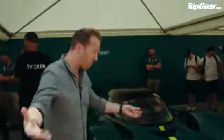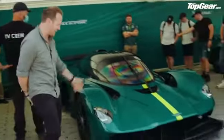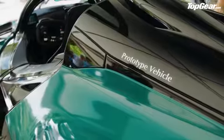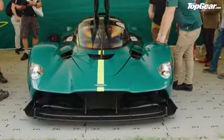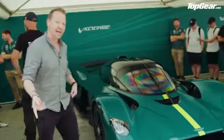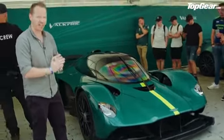It probably needs no introduction. We just need to fight our way through the crowds here, because this is probably the biggest draw at this year's Goodwood Festival of Speed, and it is the Aston Martin Valkyrie, one of the most extreme road cars that's ever been made. Originally conceived, of course, by Adrian Newey at Red Bull Racing.